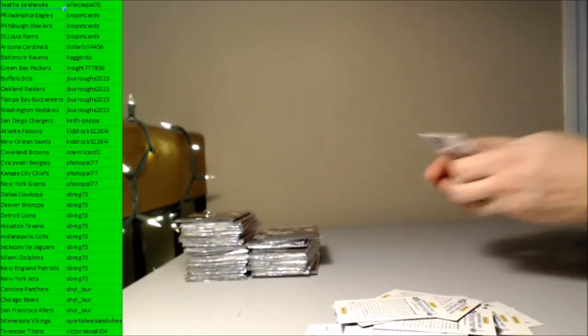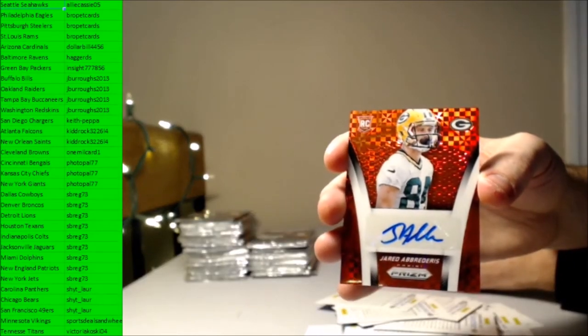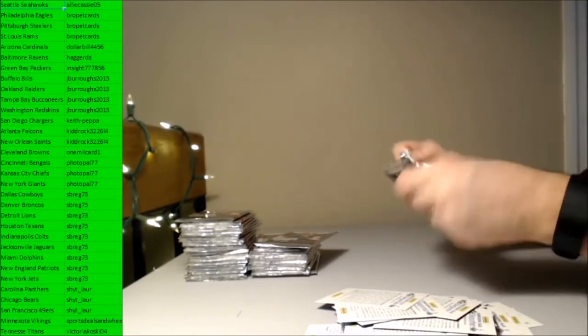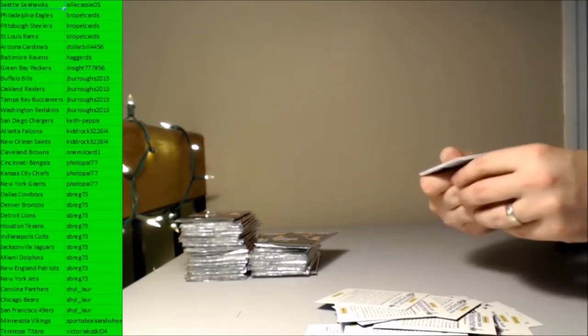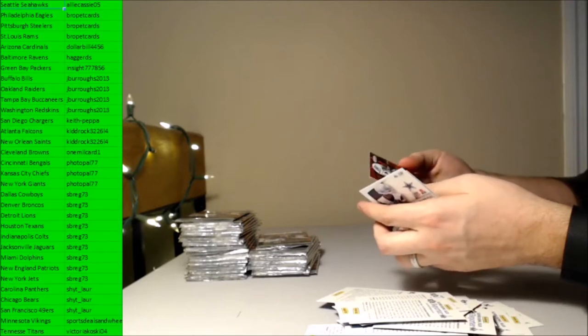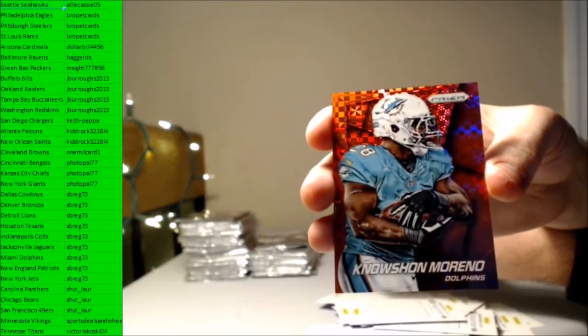He's now retired. I think that's some crap. Ooh, autograph goes to the Packers. Jared Abbrederis, 15 of 100. Bortles, class ring, Super Bowl ring. Marino, not Dan, 87-125 for the Dolphins. Marino.